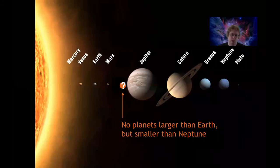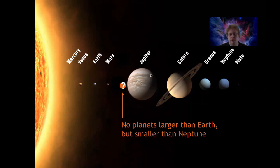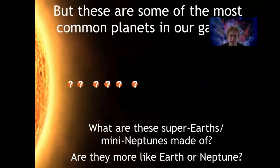We, in our solar system, know of 4 rocky planets and 4 gas giant planets. The largest of the rocky planets is Earth. The smallest of the gas giant planets are Uranus and Neptune. They're about the same size. And there's really nothing in between. There are no planets twice the size of Earth or 3 times the size of Earth. But it turns out that in our galaxy, planets that are in between the size of Earth and Neptune are some of the most common planets out there.